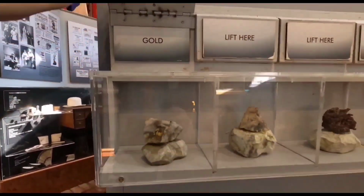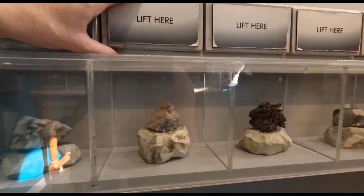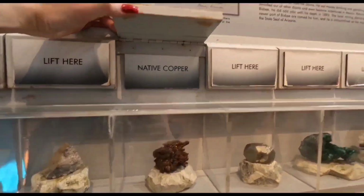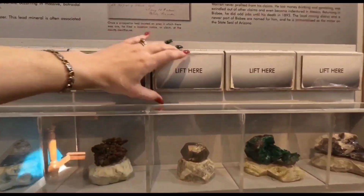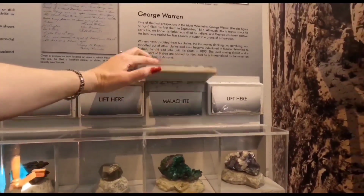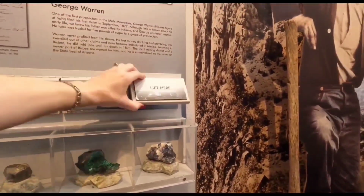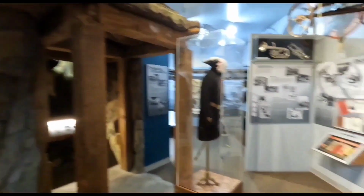Gold. Okay, is that silver? Yep. Native silver, yep. Okay. This is maybe copper? Yep. Pyrite? Yep. Nailed it. Malachite. And why can't I remember the name of this one? Galena. Oh, okay. That's because I don't know that one. This guy over here, single jacking away.